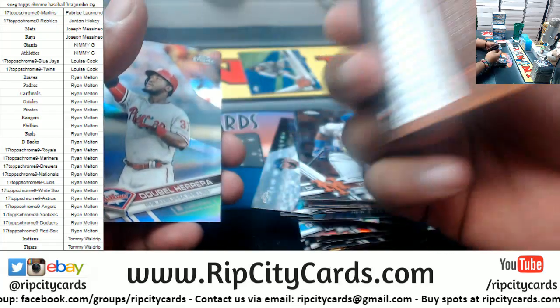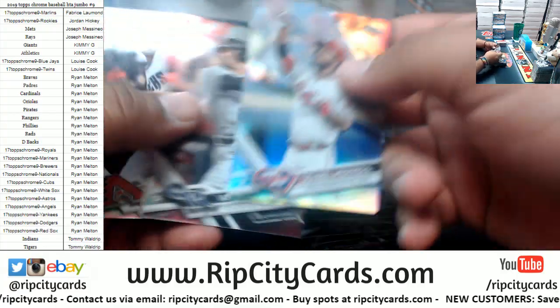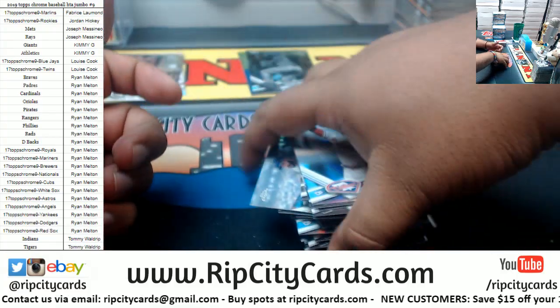A black and white Mark Melancon for the Giants. It's not numbered or nothing, but it's not black and white either. It's a negative.